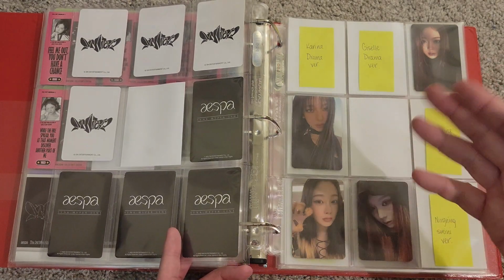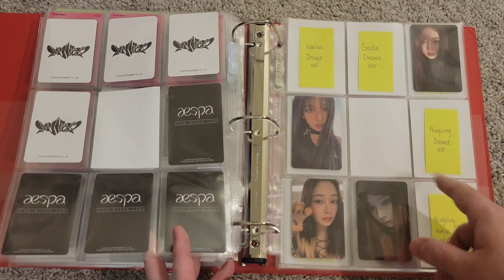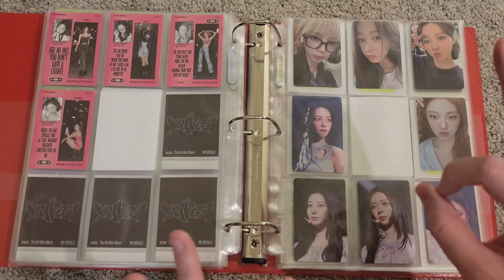Okay, so now we have the K-Town for You pre-order benefits and the World Tour cards in between My World, which is why My World pre-order benefits fit right there, and the World Tour before Drama, which also happened after My World and before Drama. So chronologically, we're doing really good here.